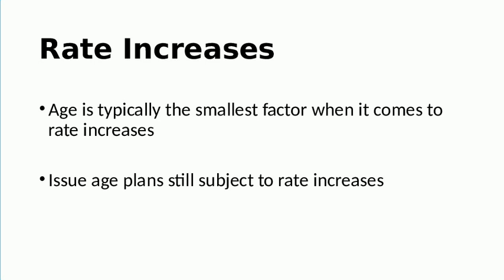And the higher that amount they're paying out in claims is, the more likely you are to get a rate increase. That is the single biggest driver of rate increases. Whether a company is issue age or attained age, they still have those increases factored in. So that's where buying an issue age plan really isn't that great compared to an attained age plan.